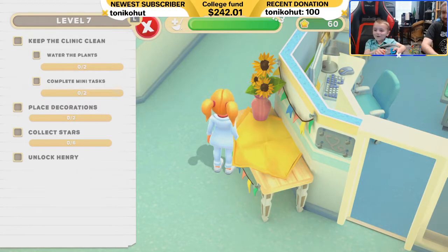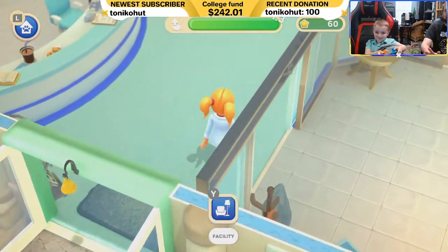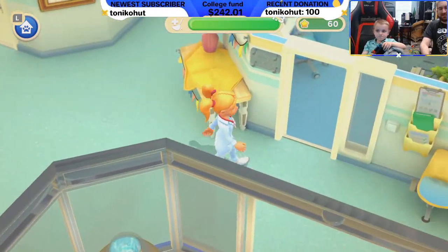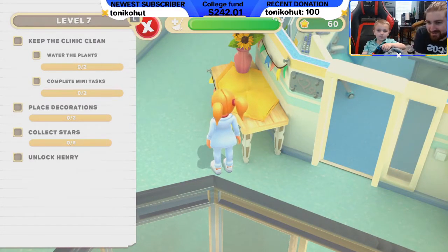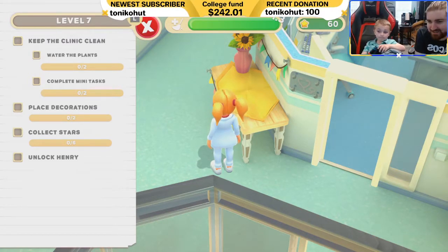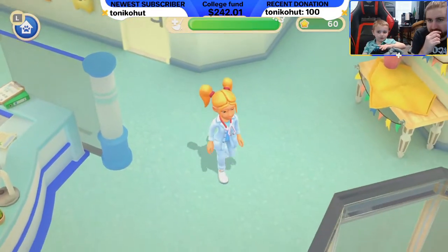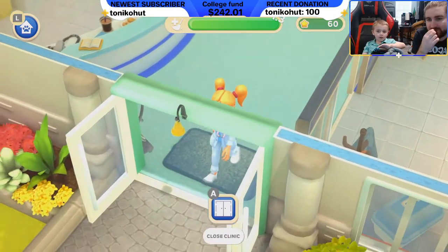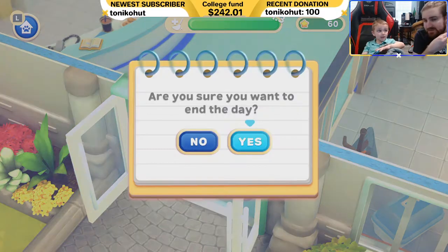Come on, let's go! Wait. Stop. Wait, go back. Go to the missions. We have to water the plants, complete mini tasks, place some decorations, and get 6 stars. And we have to unlock Henry. Okay. We already unlocked Henry. That's true, but maybe when we open tomorrow. Oh no, Henry's place. That's what it meant. Yeah, so close that.